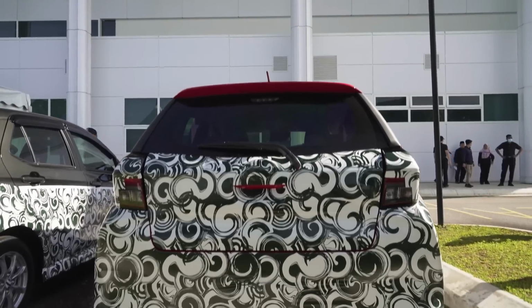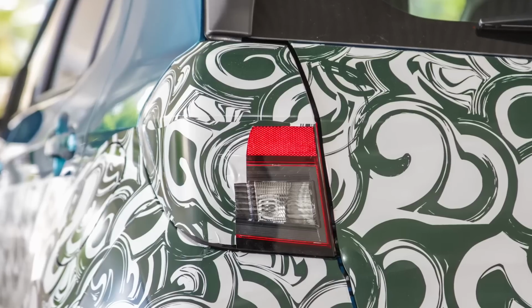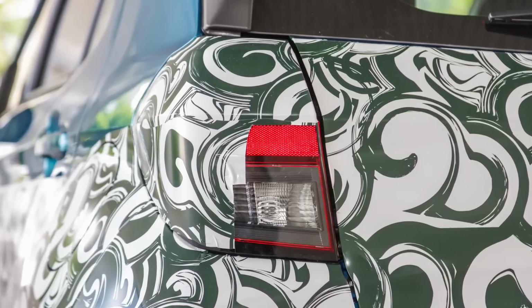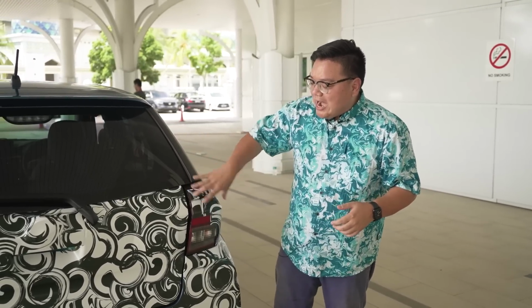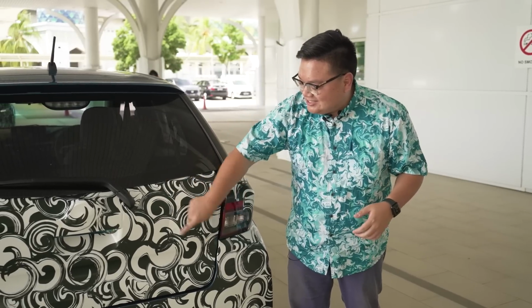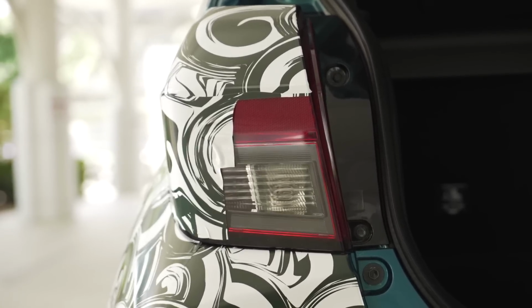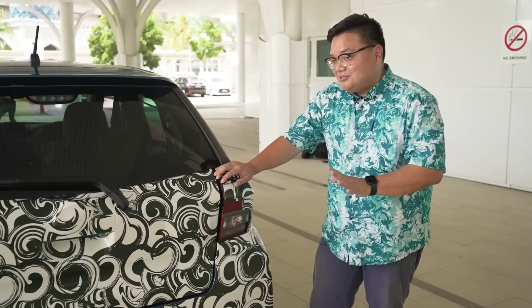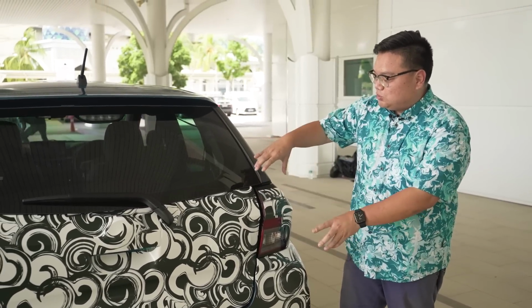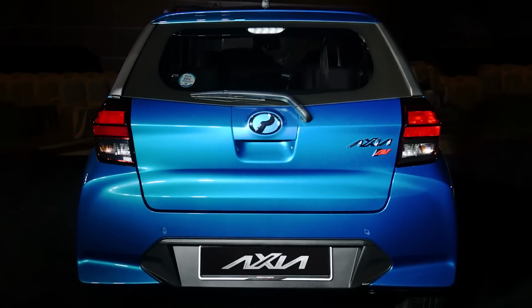At the back here, again, sorry you can't see much, but the taillights are these tall vertical pieces. It looks almost as if it's the same outer lights as the current Myvi without the inner section that's inside over here. Yeah, it's probably not the best angle for the Axia, to be honest, because the lights just look a little bit too small, a little bit too cornered on one side, a bit too tall and awkward as well.